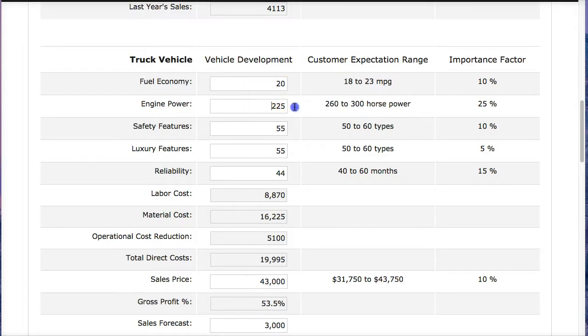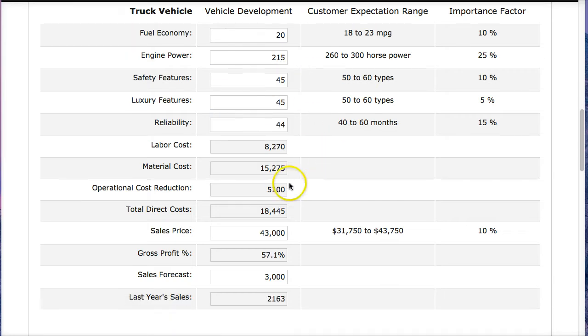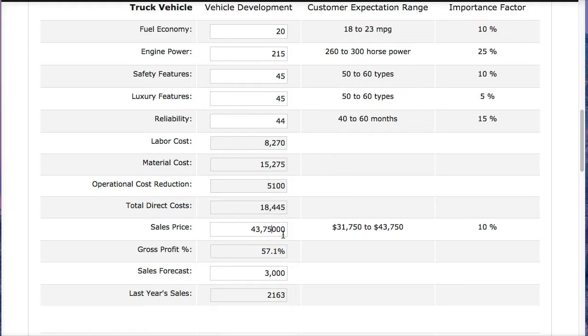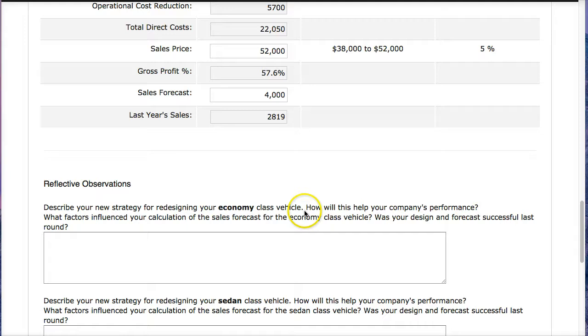And so areas where I can do that, I might have to disappoint in the build of the car a little bit, but it's important to get these. And the reason is I need to make more operational cost reductions. I can even increase my price here, but that's going to help to get my profit margins higher. So this one looks good. Okay, so I'm going to finish.